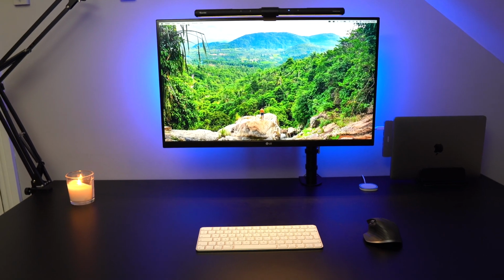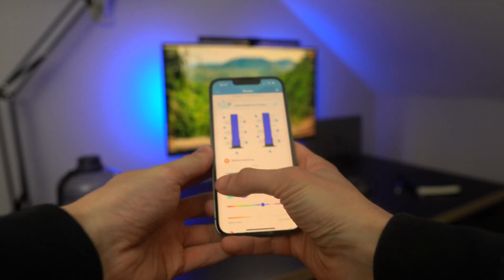Then behind the monitor, I have two Govee Flow Pro light bars. Now these are just LEDs that stick to the back of the monitor and push out a big light. You can see behind me here. They push out a nice light against the wall just to make the desk setup a bit nicer.